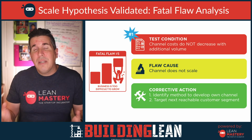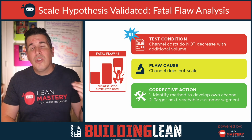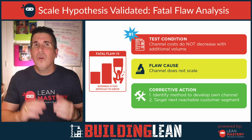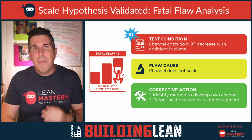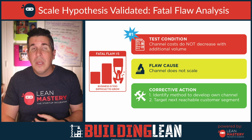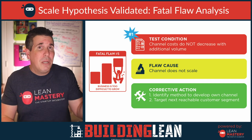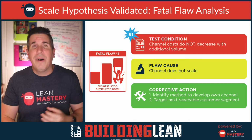Number 1, you can identify methods for developing your own channel that lower your cost per lead as you scale your customer lead volume. Number 2, you may need to change your target by focusing on the next customer segment that you had previously documented. By the way, this will enable you to see if that segment has better potential for reducing costs with volume.